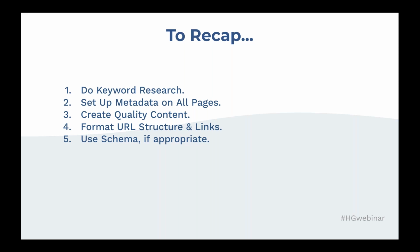Number 4, URL structure and links. Your URLs should be easy to read and easy to share. The optimal character count for a URL is 50 to 60 characters. And finally, use schema if appropriate. Go to schema.org to find a complete list of types of schema to determine the schema format that you might want to use on your website. And then use Google's structured data markup helper tool to automatically generate the HTML code that you need.